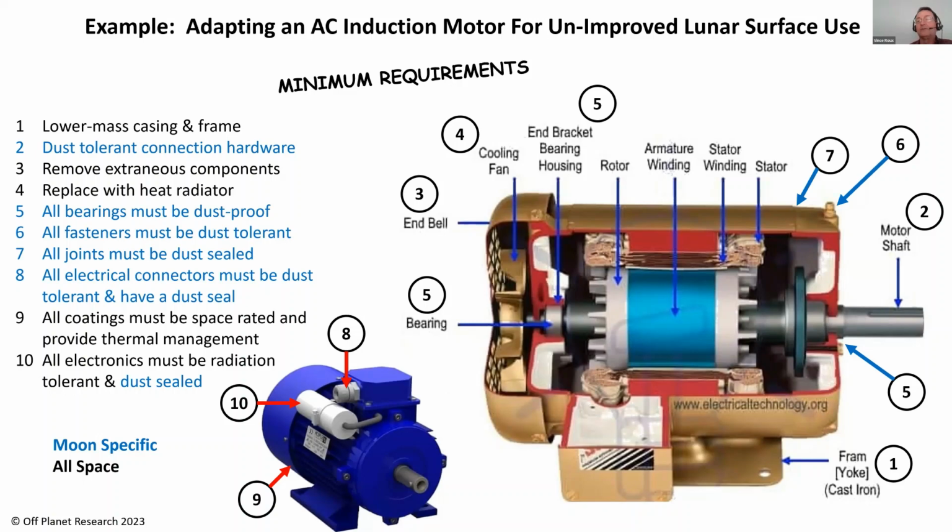But let's face it, all technology is based on what came previously. So there's always an element of adaptation. So going through a couple of points, the casing has to be a very low mass casing because you're either going to produce it on the moon and drive it around, which takes energy, or you're going to be transporting components to the moon.